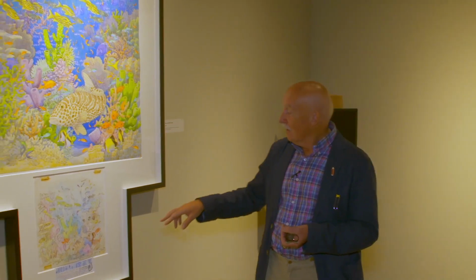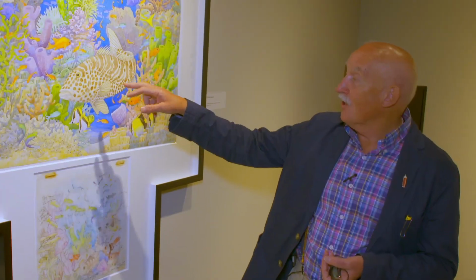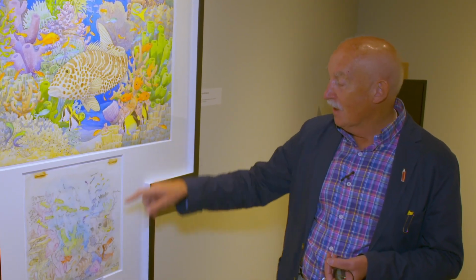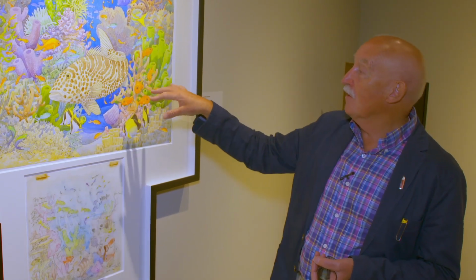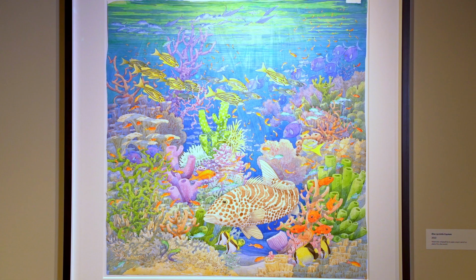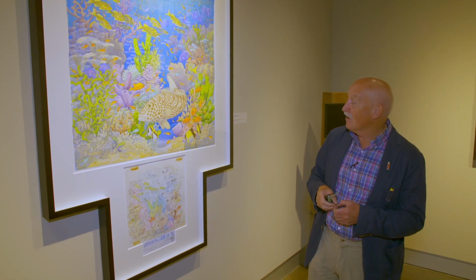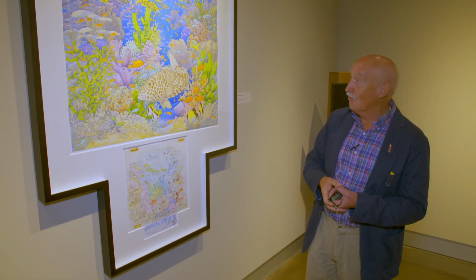So if you see this fish here, for instance, that's a drawing that I did underwater, and that's the fish there that I did as a painting from it. And these little squirrel fish here, which are common to most coral reefs, delightful little spry things. And so I'm fairly familiar with most of these fish because I've been a scuba diver for many years. And so I simply adapted my scuba diving practice to doing underwater drawings.